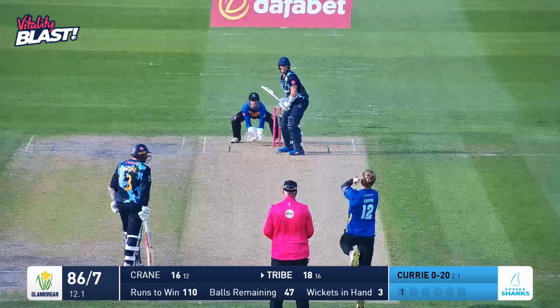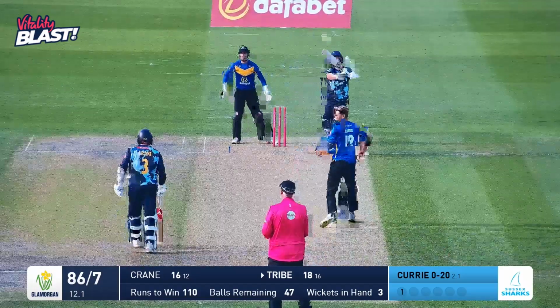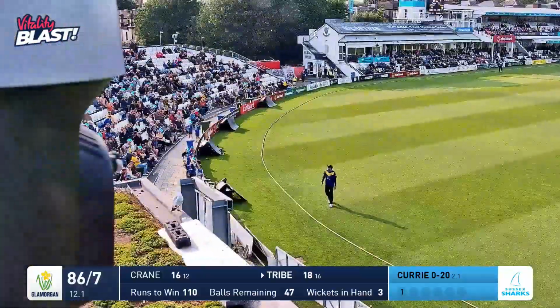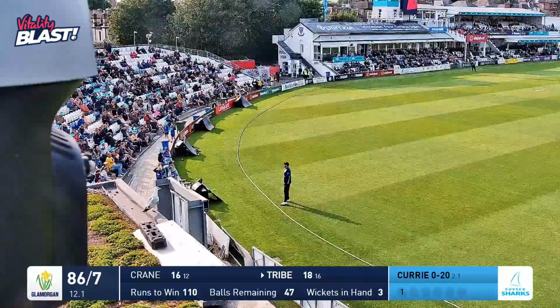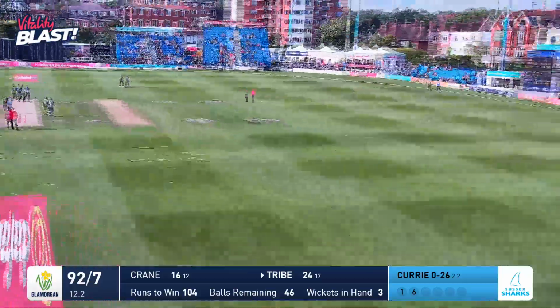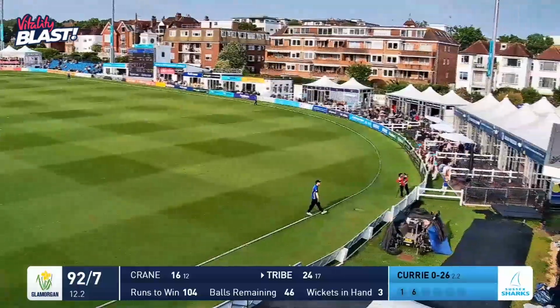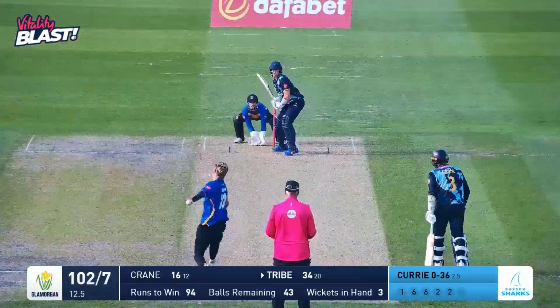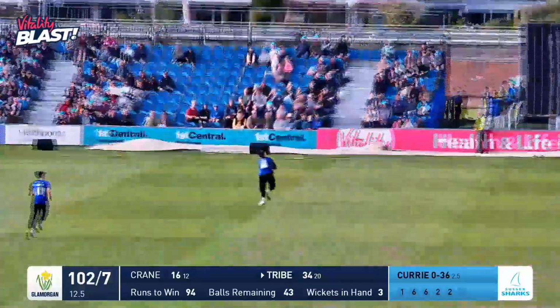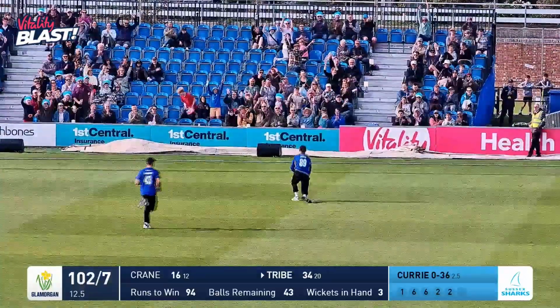BBC Radio Wales here watching this one at Hove as Curry bowls, and that's lofted huge by Tribe for 6, dropped in the crowd. Comes in and bowls, and this is swung high. Has it got high enough? It has. It's going to come over us. It might hit our roof, or has it gone over? It's gone over there. And bowls, swung high up in the air. It's going to be a difficult catch if it's going to be made, but it is made.